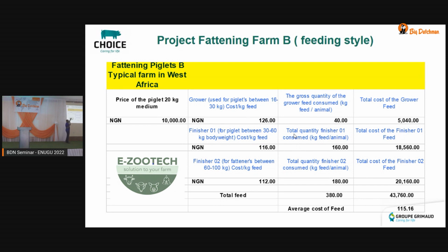All right? We try and we buy blood meal, we buy shaft, we buy PKC, we mix it together. We are able to get a feed at 120 naira for the first stage. 126, sorry. For the second stage, even cheaper than the previous one, 116. Then at the end, the finisher feed, we were able to go 112. It can be cheaper than that. But of course, you are feeding more, 40 kilos.